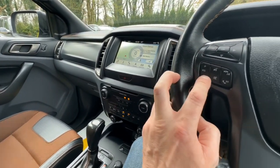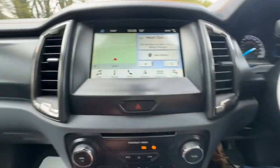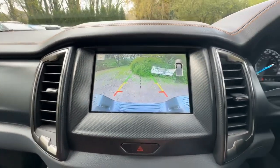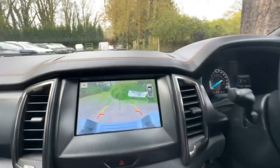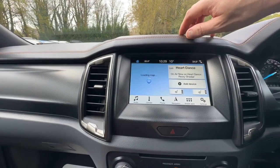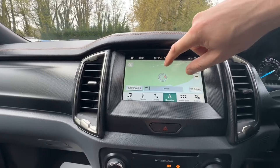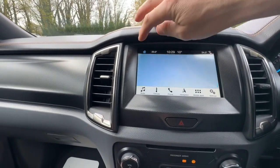Speakers sound good, no distortion or anything like that, so everything sounds good. Reversing camera, superb, very, very clear. And as you can see, we've got reversing sensors at the back and there's no misfires, so that's all good. Media center, this is your home screen. Maps, exceptional in these, really very good, works like your phone. It's very, very quick.